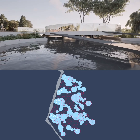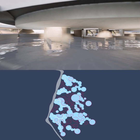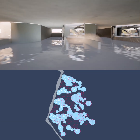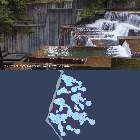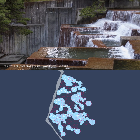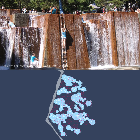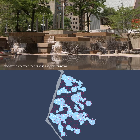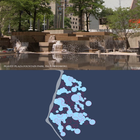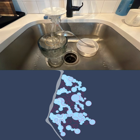While the gravitational vortex will serve as a functional and aesthetic presence on its own, we also want to redirect the water of the Scioto River to create further amenities inspired by the public play fountains of Lawrence Halprin and Paul Friedberg, including soaking spas, ephemeral wading pools, and immersive spectacle moments. To study how these individual amenities would live together and to frame the turbines within that context, we conducted what we call the kitchen sink study.